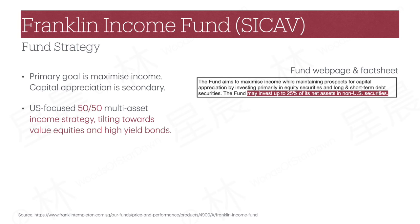Coming back to the investment objective of the fund, it now makes better sense that the paragraph also states the fund may invest up to 25% outside of US. However, the fund documents do not provide any details on non-US exposures in the actual portfolio.